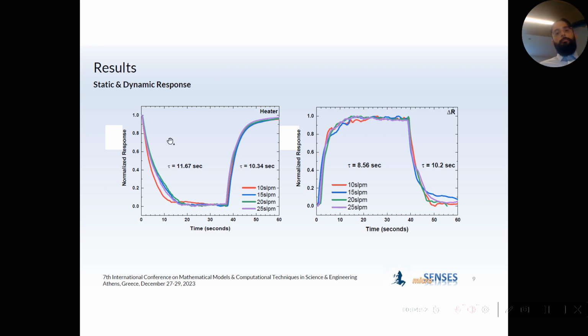Okay, this is what we call the response of the system. Actually, all the responses here are normalized. For our heater, we have it under no flow, we apply flow to it, and we just measure how much time it takes to reach a steady state. From that, we extract what we call the tau, the time constant of the system. This is both for heating and for cooling the sensor, the heater, sorry.